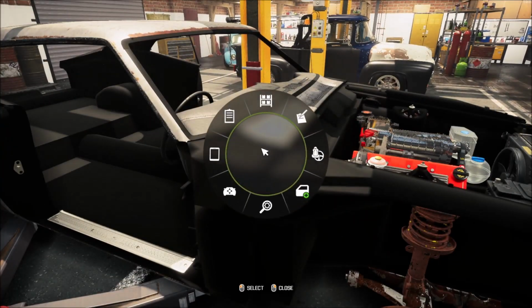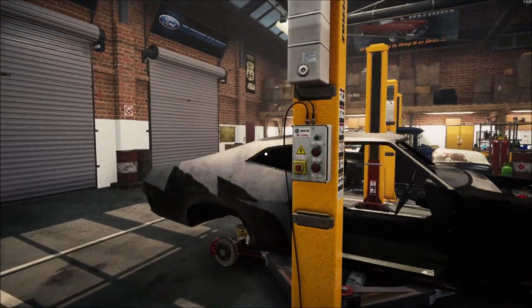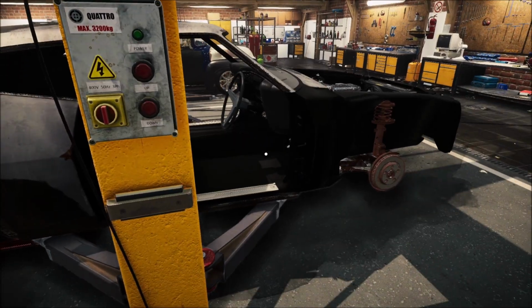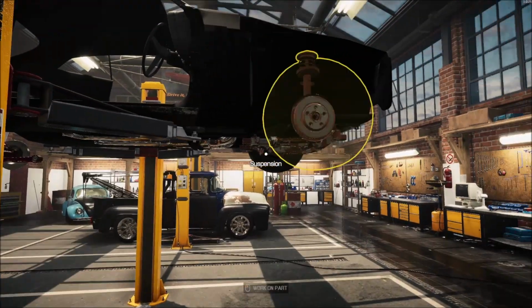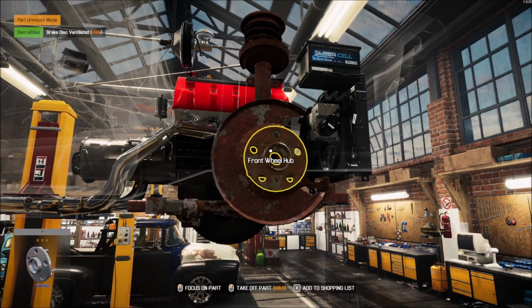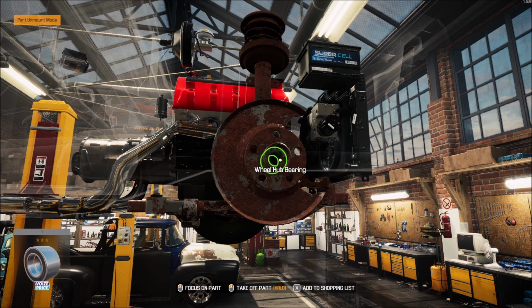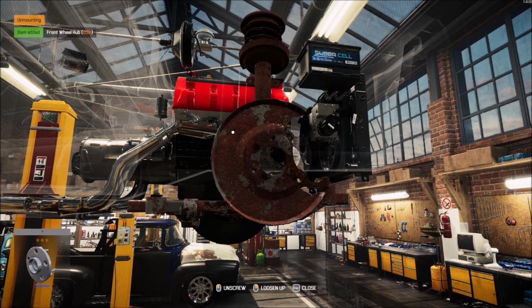All right, we'll go ahead and we'll tear this front end apart, and then we will catch up with you a little bit later. We're going to go ahead and dump some of this stuff out that I don't need, but yeah, I'm going to tear this all down, and then I will catch you guys when we get back. So I won't bore you with the ins and outs of the front suspension. So I'll be right back.